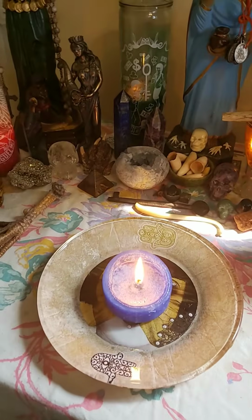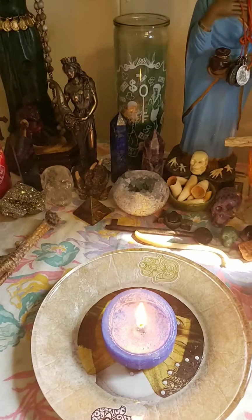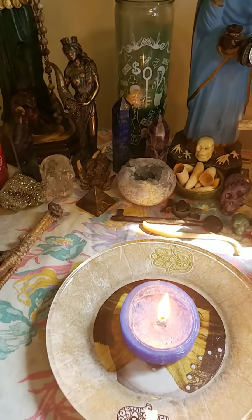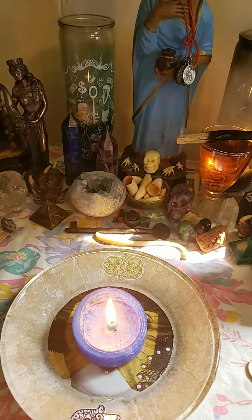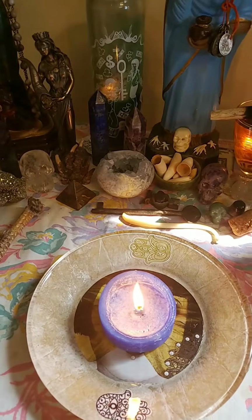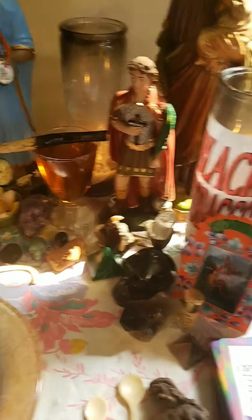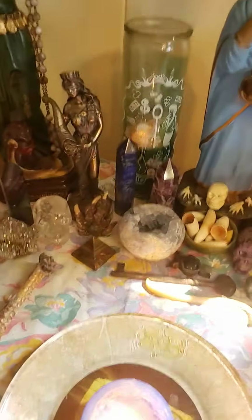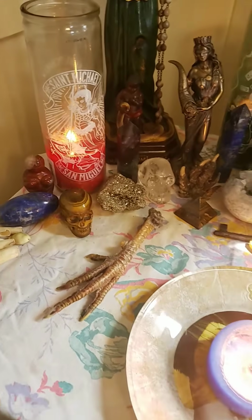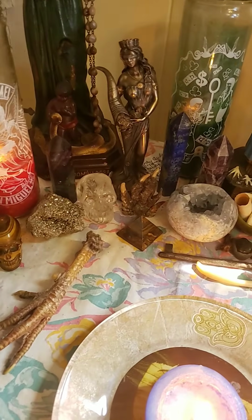Hey everyone, so I am going to do a little altar tour because people keep asking me about it. I don't know how interesting this will be to many of you, but since I've gotten enough requests for it, I decided to go ahead and do it. So I guess let's just start at one end and go to the other. I'm not going to spend a ton of time on this because, like I said, I don't know how terribly interesting this is to people.